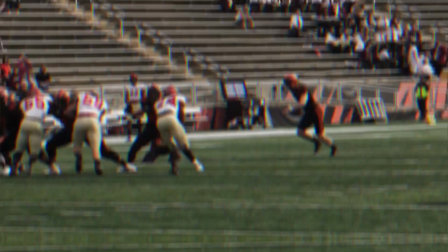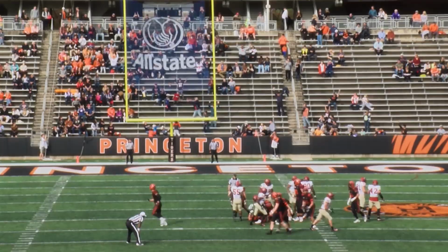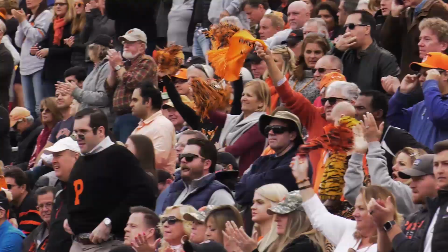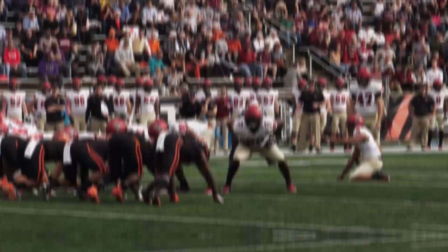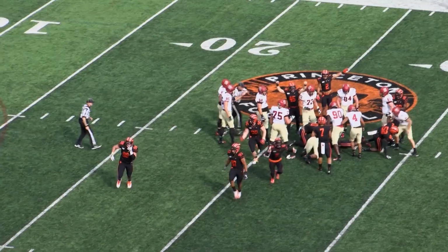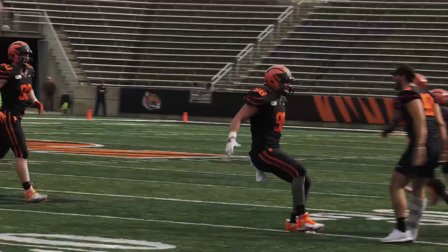McNeil's snap is there, triplets hold is down, the kick is on its way, end over end, and it is good. Tavish Rice. This will be from the right hash to tie the game. Snap is there, hold is down, and the kick is blocked! And the Princeton special teams comes up with a huge play!